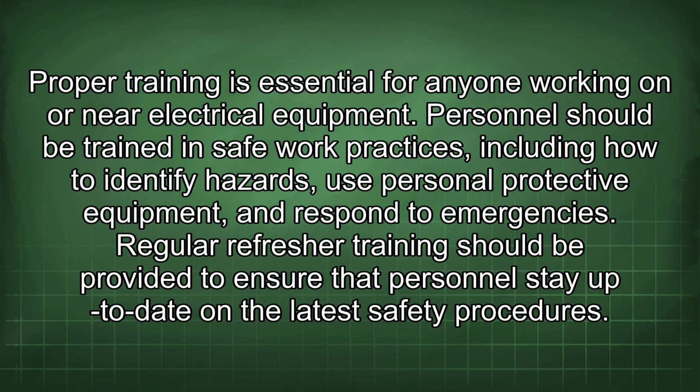Proper training is essential for anyone working on or near electrical equipment. Personnel should be trained in safe work practices, including how to identify hazards, use personal protective equipment, and respond to emergencies. Regular refresher training should be provided to ensure that personnel stay up to date on the latest safety procedures.